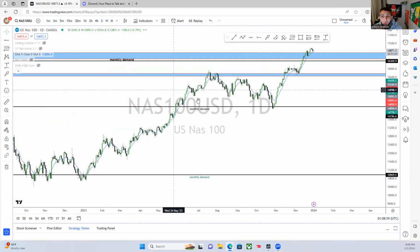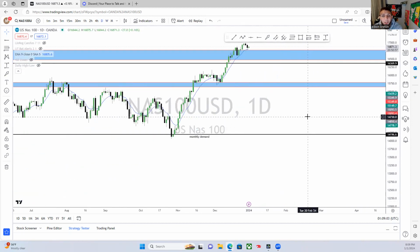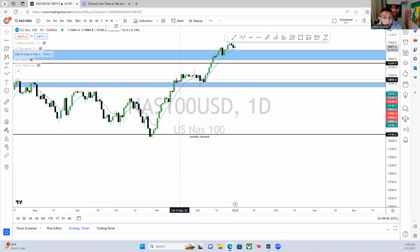I'm going to step into my daily time frame, and you can see she's respecting the exponential moving average. Every time she pushes out of here, she comes back to the exponential moving average, finds the support, bullish engulfs, pushes out of here, comes back down, pushes out of here, finds the support. So we are right now on the daily time frame at the exponential moving average.